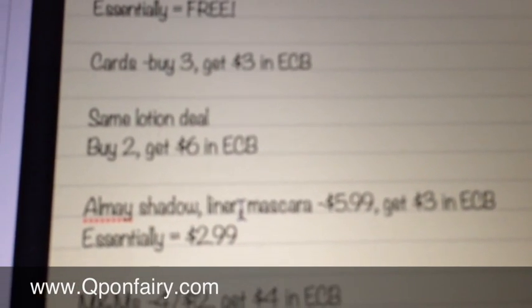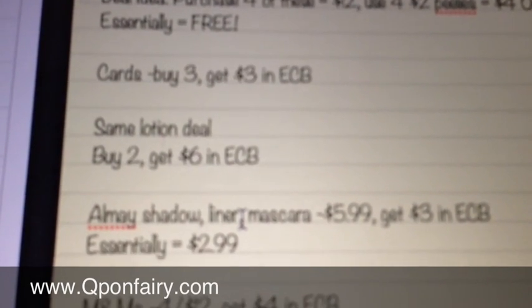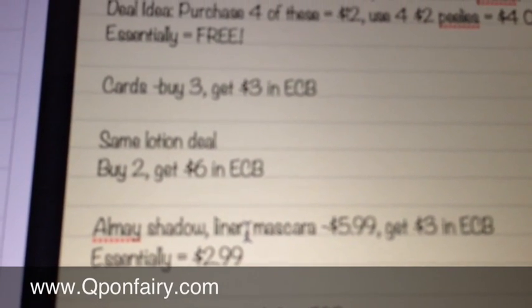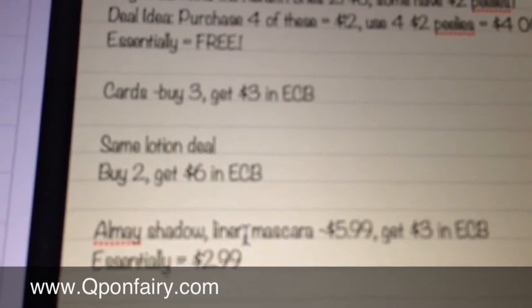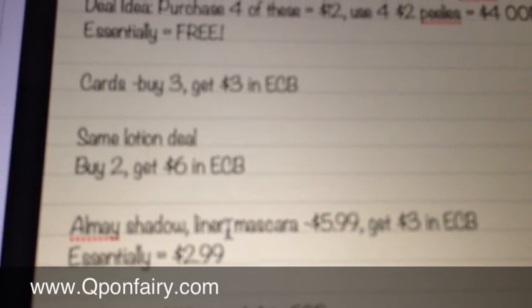The same lotion deal, the monthly deal, the buy two, get $6 in extra care bucks is still going on. I know it's working for lots of different lotions. It's not just the Aveeno, but we do have those $3 off of any two coupons that we just got in the paper on Sunday. So that could make for a really great deal on the lotion if you haven't hit your max for that.